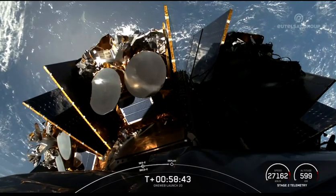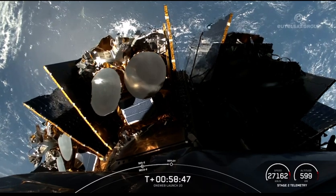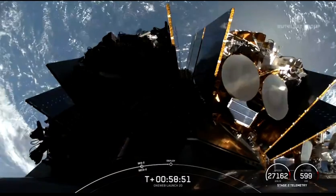So we should start seeing deployment of the first 10 of the 20 Eutelsat OneWeb satellites in the next few seconds here.